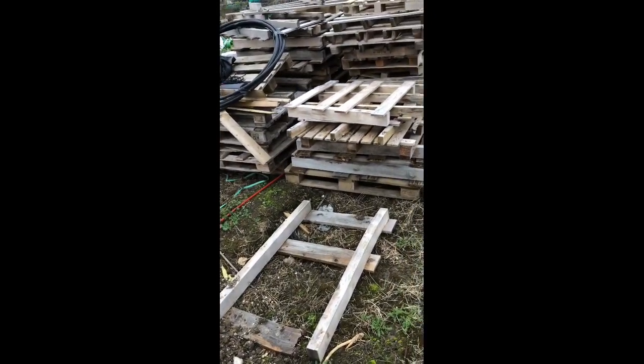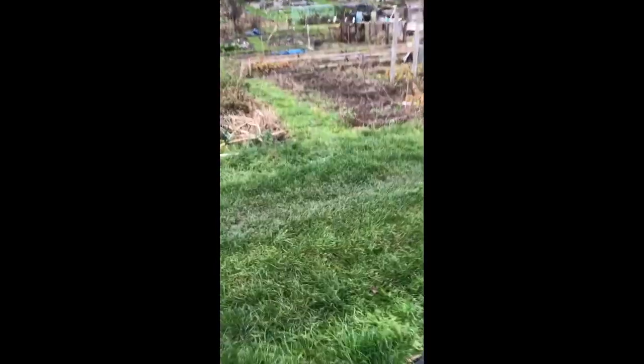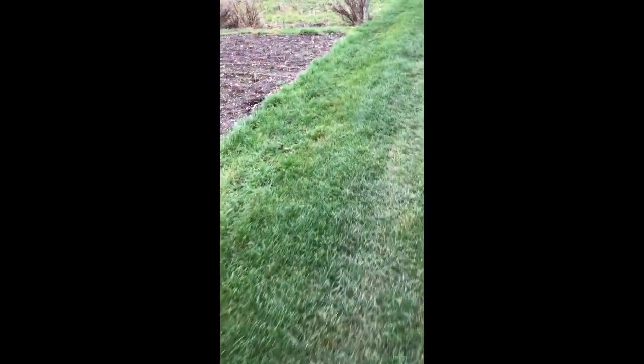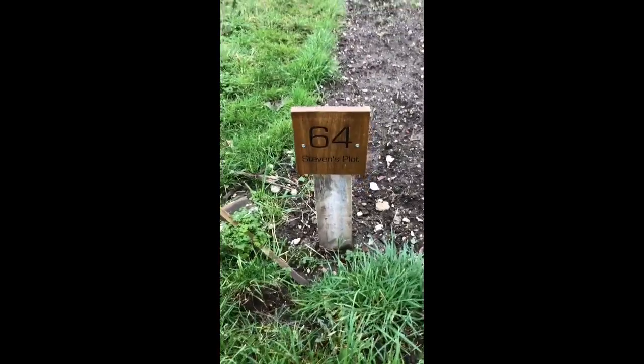Now I've still got all the pallets here and my watering system, and not a lot else has changed up this end. So we'll have a quick walk down to the second plot, plot 64. Just going to have a wander around here. I'm sure you remember it's a horrifically long walk to plot 64. And I can't remember if we had it on the last video, but plot 64 now has a matching sign that I got for my birthday.